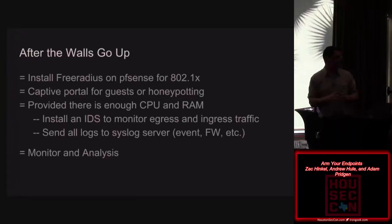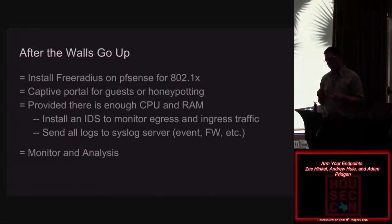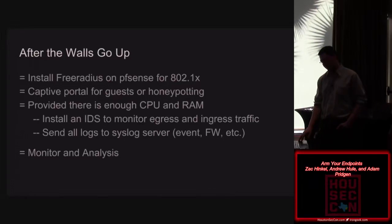Some other things I would have liked to do on my pfSense box, because I had a lot of extra horsepower, is install the IDS to do ingress and egress traffic capture and basic analysis and ship it over to a syslog server, and also incorporate event information so I can do more detailed analysis. But alas, I only have so much time.